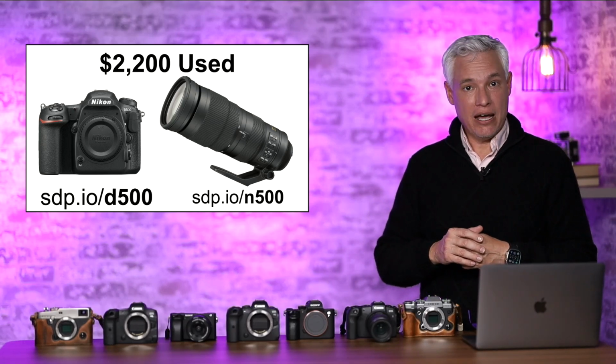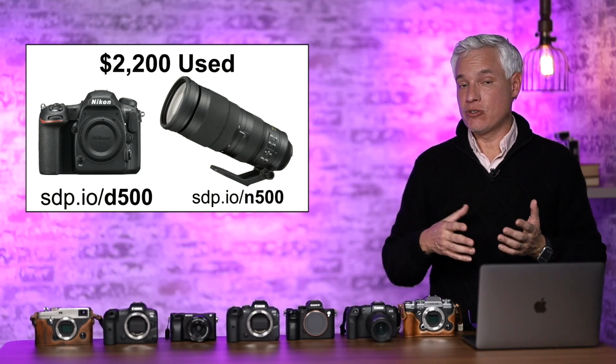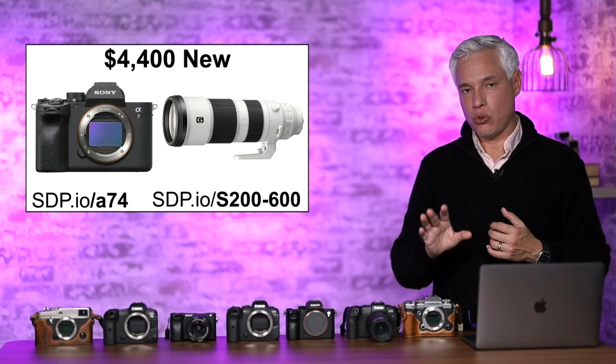And this is definitely professional grade wildlife equipment. And because that's a zoom, it's easy to learn on. And it's versatile for a wide variety of situations, even some sports. I love the D500. It's got 2 card slots, totally pro.